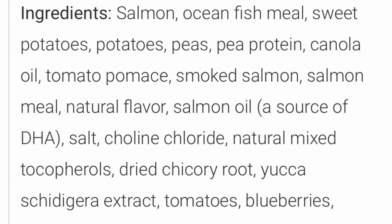Alrighty, as always, I brought in the new segment talking about the ingredients. So let's go ahead and talk about the ingredients for Taste of the Wild. And there you go. We have salmon, whitefish meal, sweet potatoes, peas, pea protein, canola oil, tomato paste, smoked salmon, salmon meal, natural flavoring, salmon oil, salt, choline, and so on. Alrighty, so there's the basics of that, and now let's go to the Health Extensions.